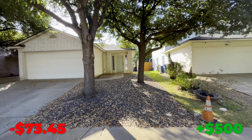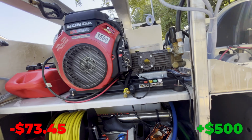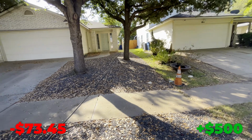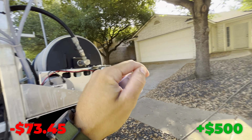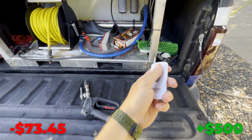All right, I got my hose going all the way around the house, and let me tell you the #1 time saver on this whole skid that was built by All Clean Power Wash Systems. The #1 cool, best time saver I have incorporated in my business is a freaking remote downstream injector, okay? I can remotely turn on my soap from over 200 feet away. This baby right here is tried and true.